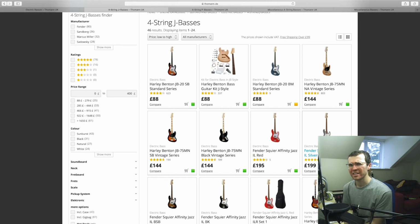I think they're overpriced. I've heard that other people have similar opinions as well of the more modern ones. I've only played the slightly older ones, and they were nowhere near as good as the Harley Bentons that you can get today. But if Squier really want to combat the more affordable stuff, they really need to drop their prices on the Affinity range to make it competitive with Harley Benton.